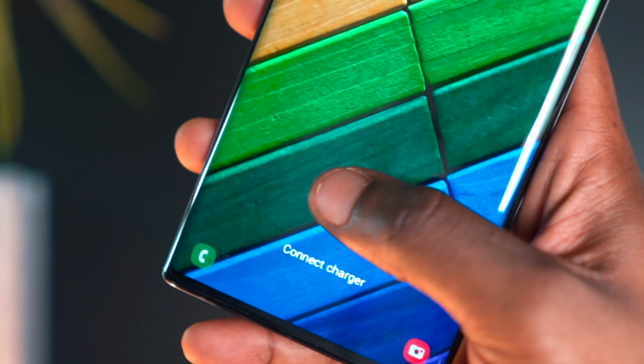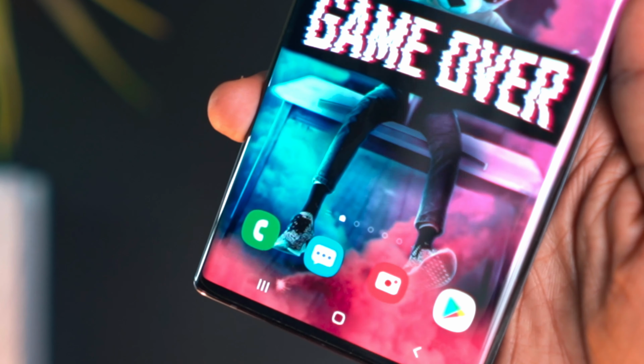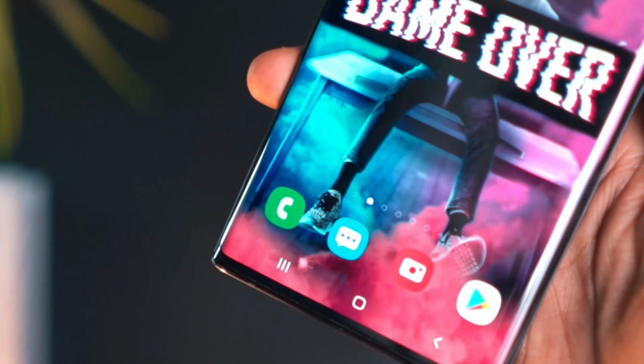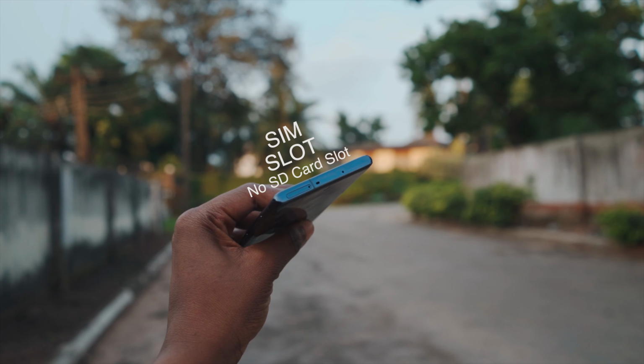Samsung has moved the fingerprint sensor from the back to the display, like what you get on the Galaxy S10. I mean, something that we're expecting, so this is not surprising. Now on top of the device is the SIM card slot. Beside that is the speaker and the mic.